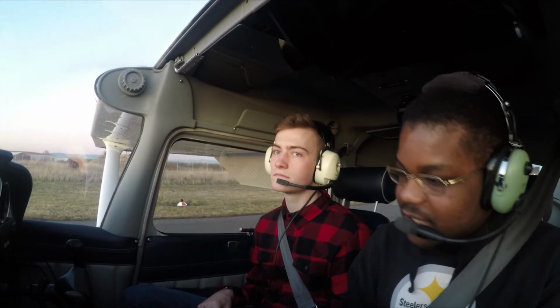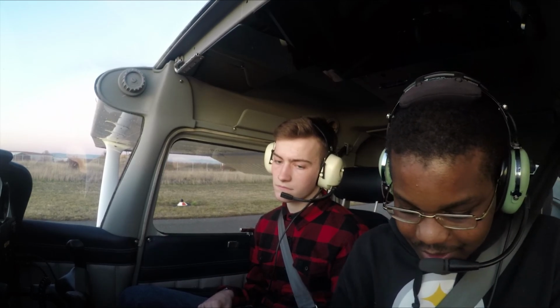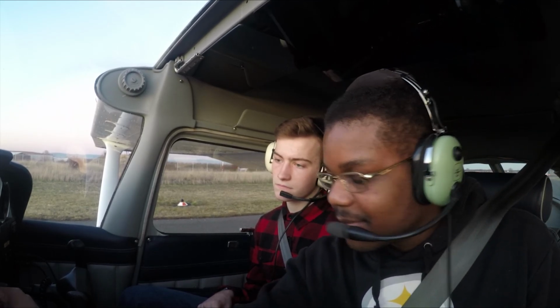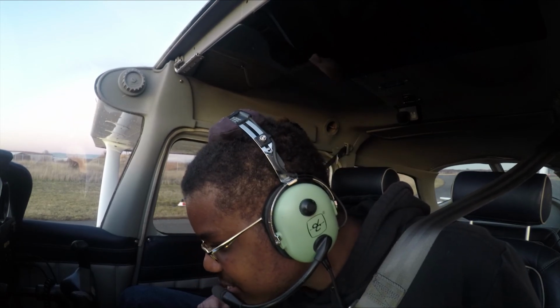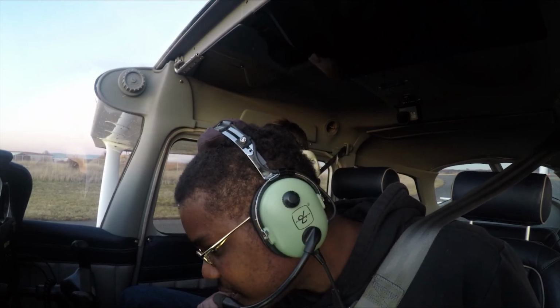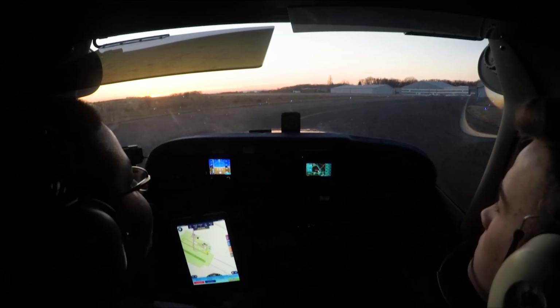Forget about that. After landing checklist: cowl flaps are going to come up, flight controls are going to be set for the wind. Transponder is going to go on standby. We're going to turn these strobe lights off. The landing light's going to come off. The taxi light's going to come on. And we're going to taxi to the fuel.